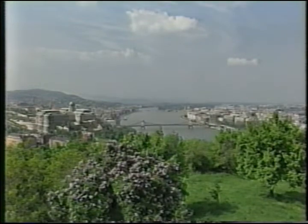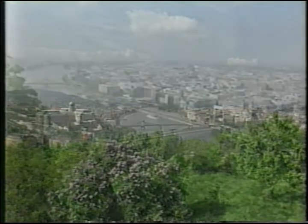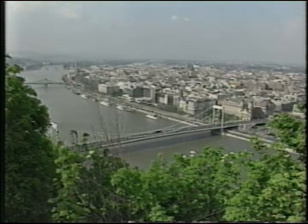The majestic river divides the city into two big parts. The city of Pest is the center of everything, and the city of Buda, characterized at the moment by St. Gellért's monument dedicated to the Italian martyr bishop, forms the hilly part and the historic city among the three.